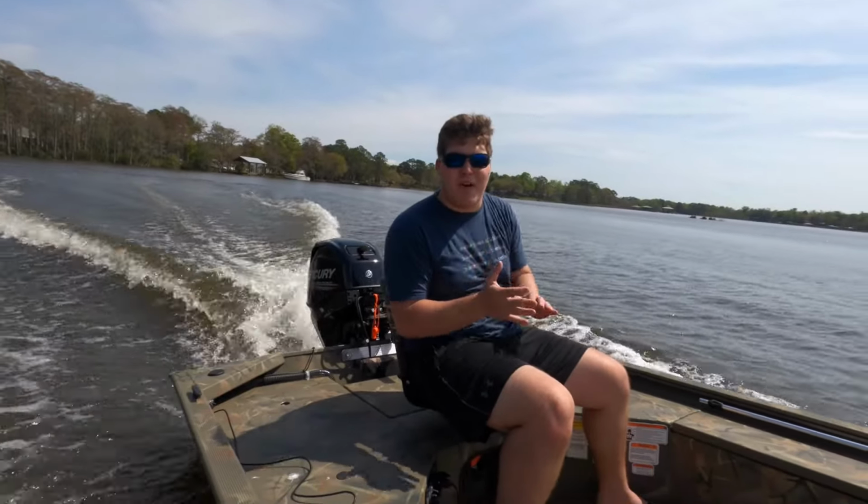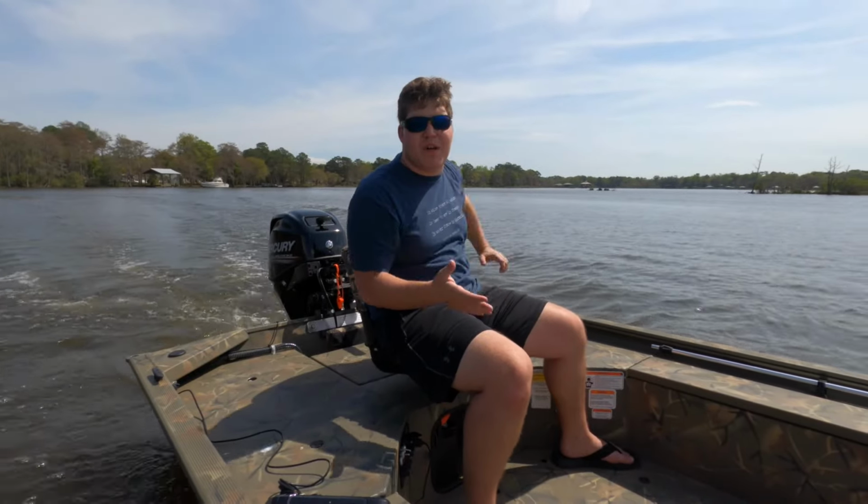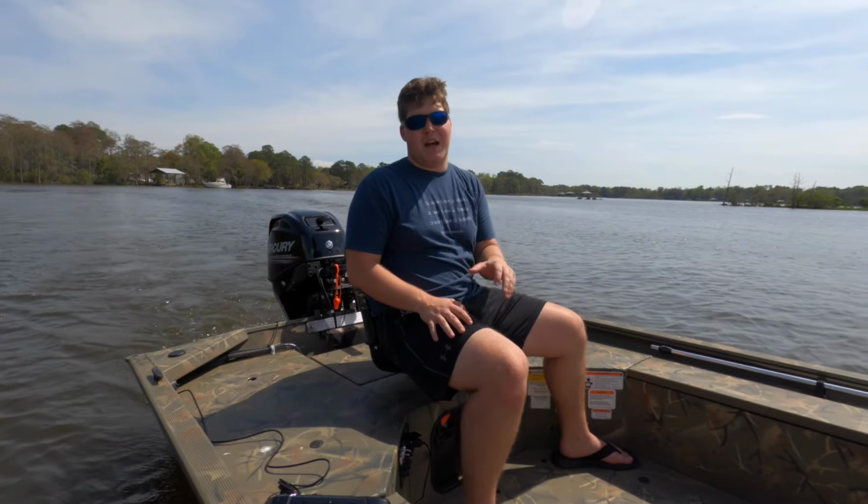Now, when it comes to a flat bottom John boat, it's not going to want to do that. It's just going to want to make its way around almost like a pontoon boat. So again, one of the great features about this thing, but it will skip at higher speeds.